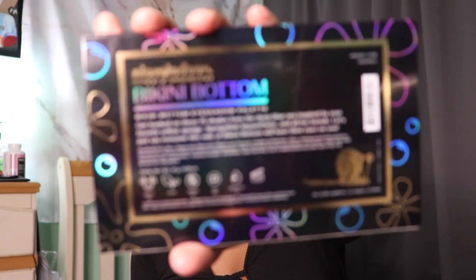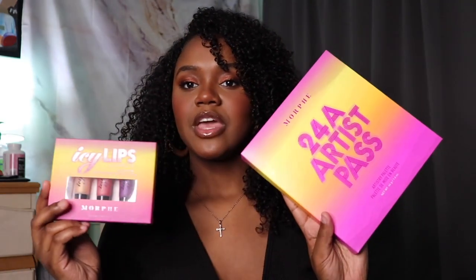This is the back of it, in case anyone wanted to see it. Just super pretty. So the next thing I got was from Morphe. Saweetie came out with a collection. I'm pretty sure it was Coachella themed. But then, you know, coronavirus came and canceled Coachella, so it kind of messed up the vibe.